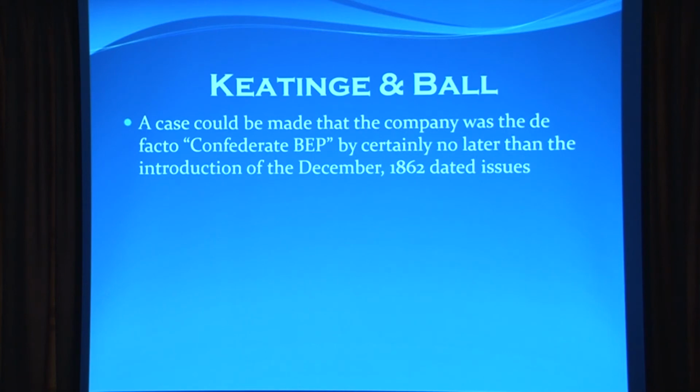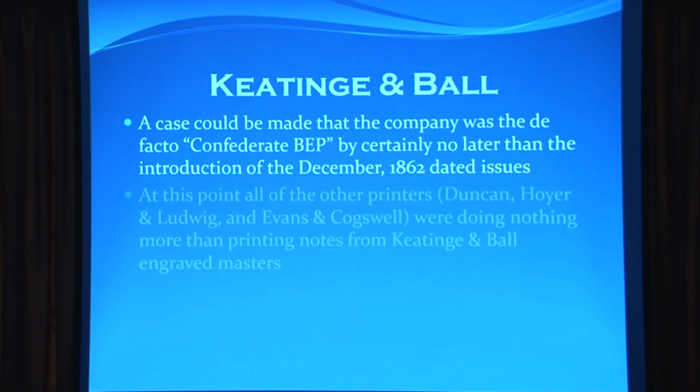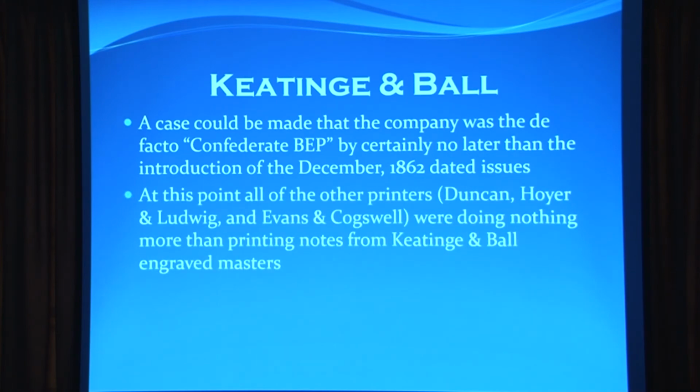And we talked about this. Certainly by December 1862, they standardized designs, and for the remainder of the war, pretty much the designs didn't change very much. They made some minor adjustments, but they all pretty much looked the same, and they standardized. They had way too many designs floating around in the early part of the war, and this was something that had to be done. But by December of 1862, all the other printers, Duncan, who was still in business, Hoyer and Ludwig, who was printing odds and ends, and a new company, Evans and Cogswell, were doing nothing more than printing notes from Keating and Ball engraved masters. So they were the job shop printers. Keating and Ball was running the show in terms of what the notes looked like, producing the master plates and that type of thing.